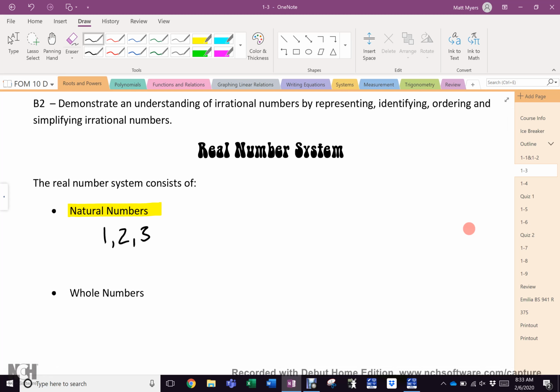Everybody understand? So these numbers, 1, 2, 3, and so on, up to infinity. So how many natural numbers are there? There is an infinite amount of natural numbers. Is everybody cool? So if we were to draw a representation of that, we would have to draw a really big box. Everybody agree? Okay, now here's what's weird.